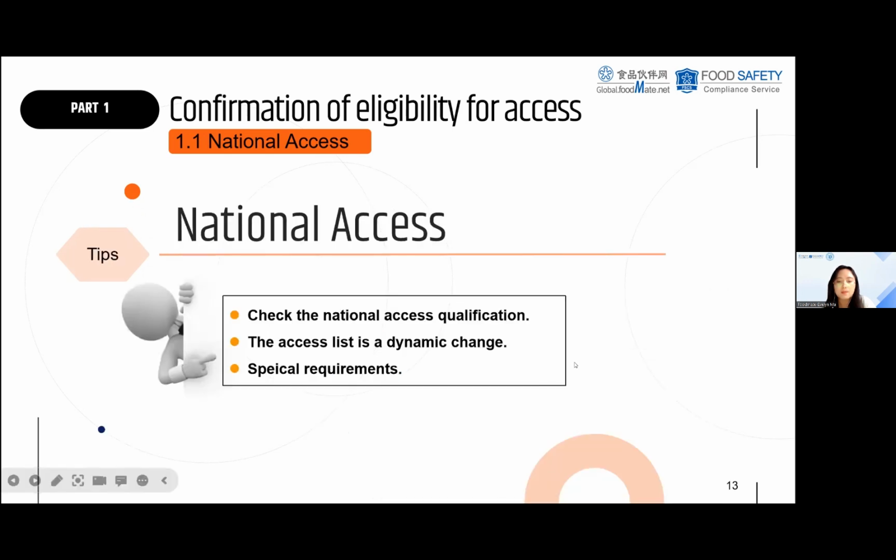Here are some simple tips for ensuring qualification before exporting to China. First, before exporting, we need to check if the national access qualification has been obtained. If yes, the related products can be imported. However, the qualification isn't forever. It may be lost if the requirements are not met.